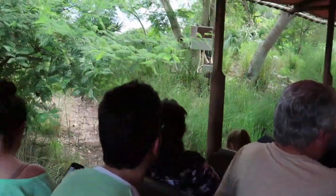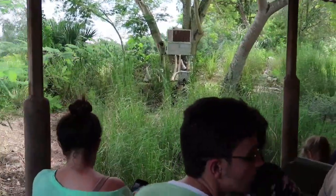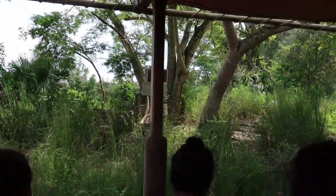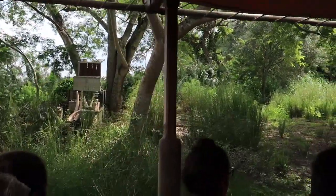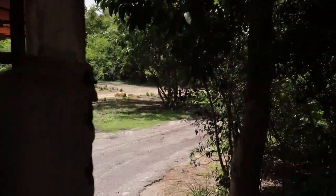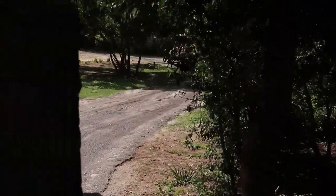On our left-hand side, you can see where the wardens confiscated some horns, tusks, and ivory. It's a sad truth here in Africa that as many as 96 elephants are killed by poaching every single day. Their numbers have dropped by about 20% in the last 10 years alone.